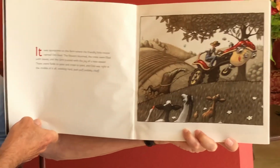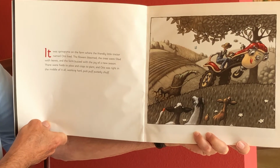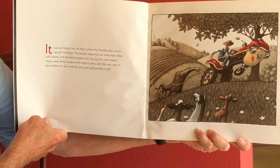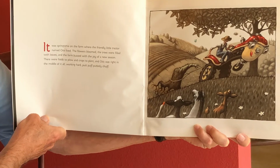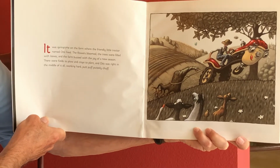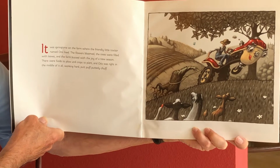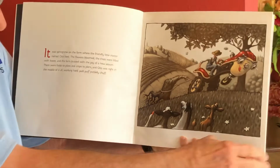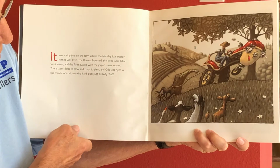It was springtime on the farm where the friendly little tractor named Otis lived. The flowers bloomed, the trees were filled with leaves, and the farm buzzed with the joy of a new season. There were fields to plow and crops to plant, and Otis was right in the middle of it all, working hard. And you'll see there's the calf from the other story that I read you.